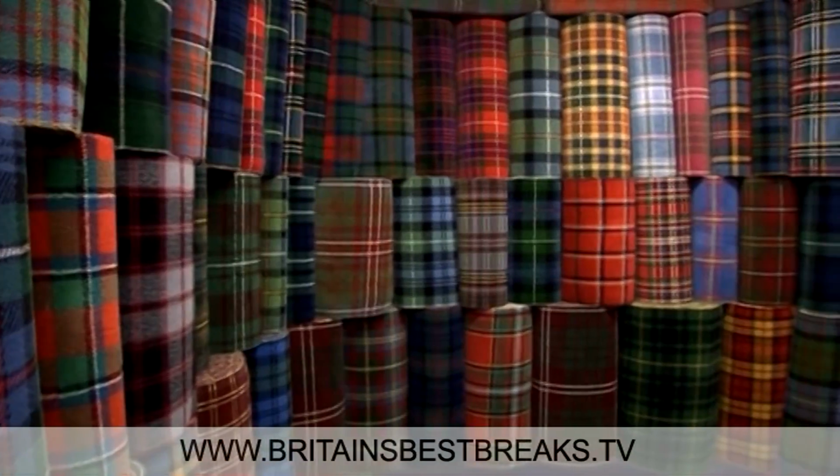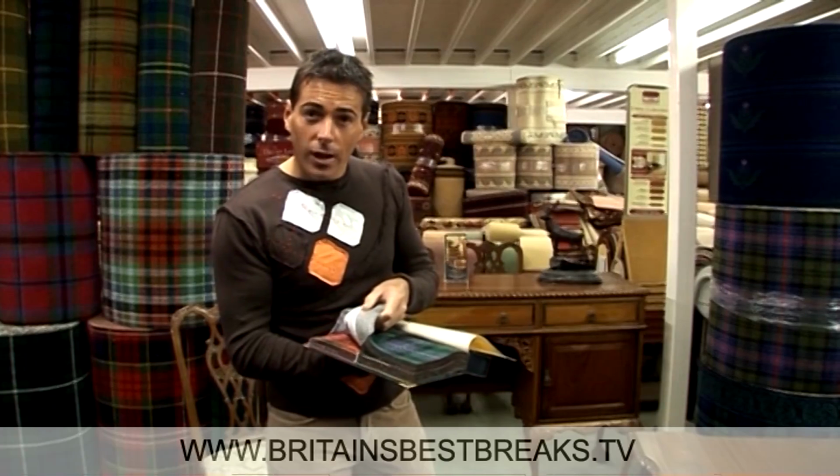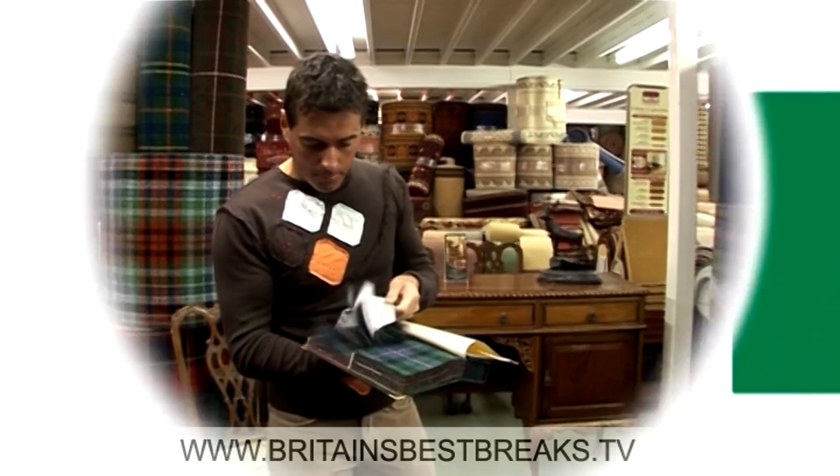Stevens and Graham in Glasgow have been supplying the world with custom-made tartan carpets and wall coverings since 1947, including McGregor, Gordon and Monroe. They're all here.